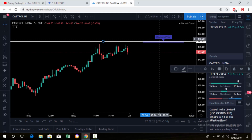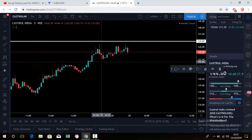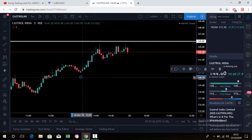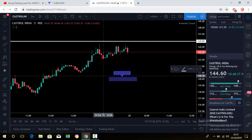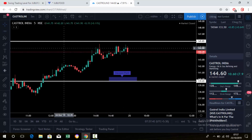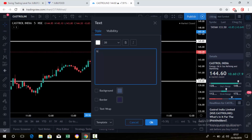Next. 139.65 below sell. So buy above 146 and sell below 139.65.